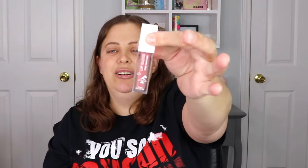And then last but not least, we have, yay! Okay, we have an Ofra lip gloss. I love Ofra as a brand. They have one of my most favorite highlighters. Their blushes are really nice. So I'm super excited to have this, you guys. This is the shade right here, and it's the shade Pink Panther. Super pretty.